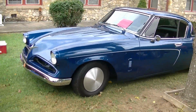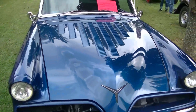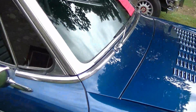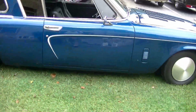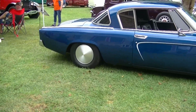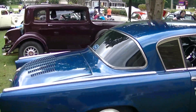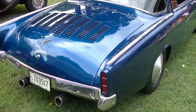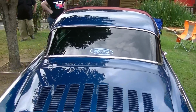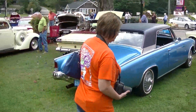And we have a hot rod 1953 hardtop here. I love the louvered hood. This is owned by Bruce Hughes from Erwin, Tennessee. Nicely done car. It has the moon discs on it. The trunk lid is louvered also. That's a beautiful car. Last but not least is a '63 GT Hawk.